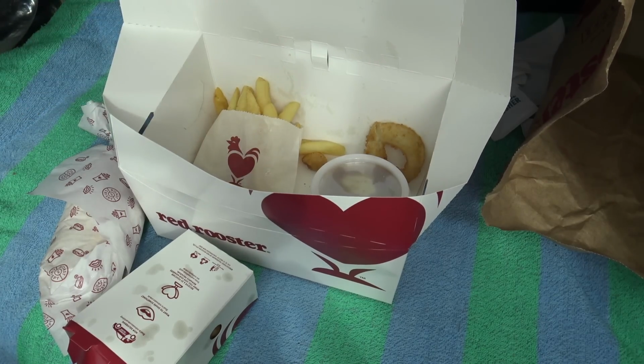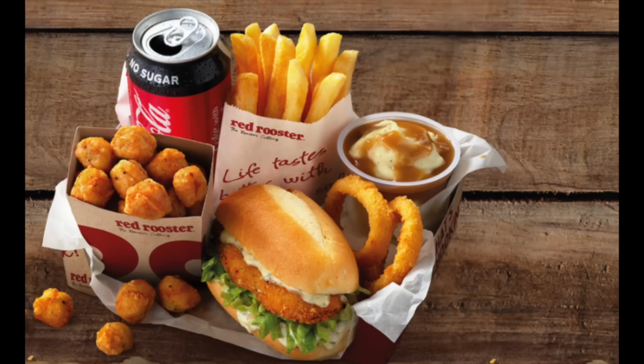Now, I'm pretty sure there's something missing here. My drink! Where is it? Yeah, they forgot to give it to me. I really wanted that too. Oh well, I might whiz back later, although I doubt I will. But I want to see what this roll is.